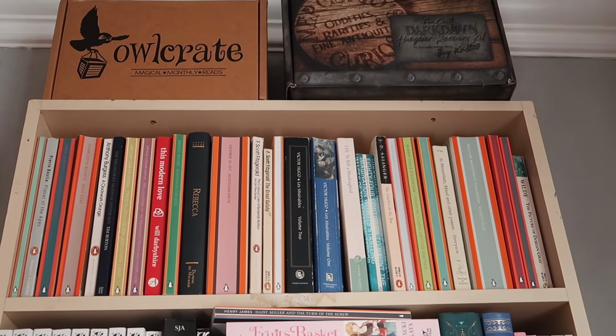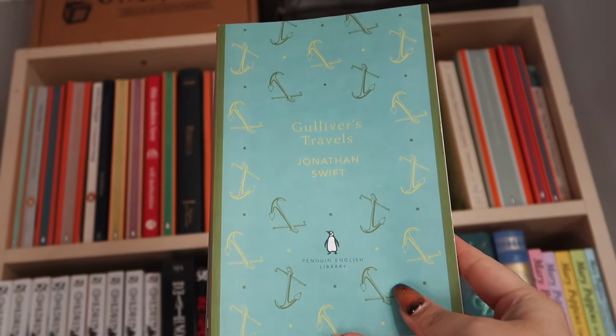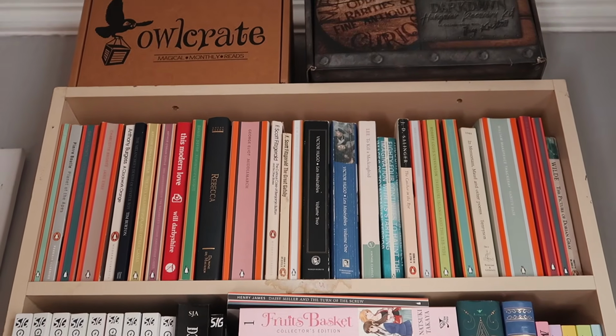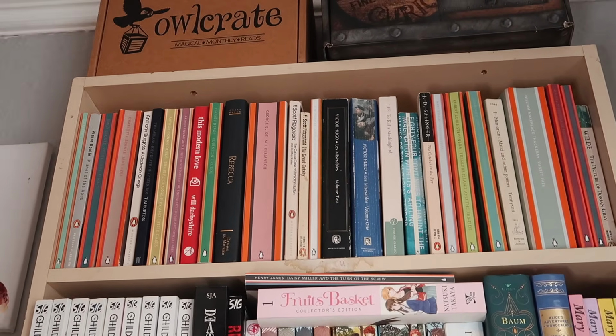The classic edition that I try to collect is the Penguin English Library editions, which all look a little bit like this. As we all know, I don't read a ton of classics, so essentially if I find something secondhand in a Penguin English Library edition, I just pick it up and I'll get to it eventually.